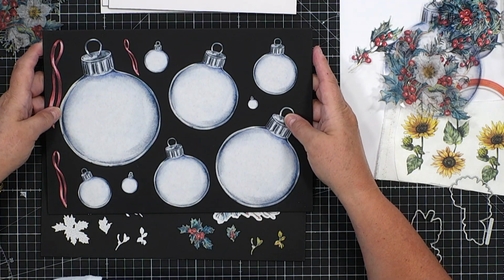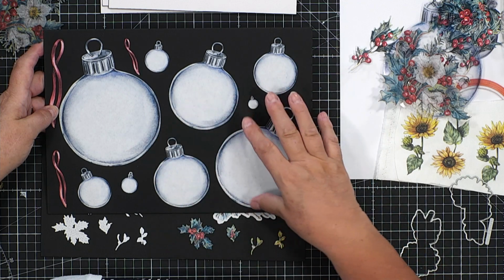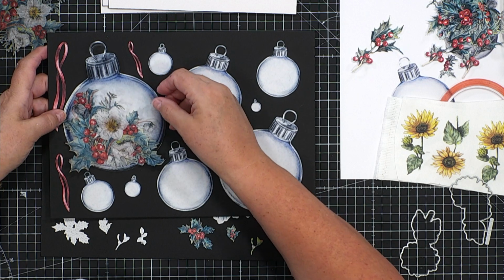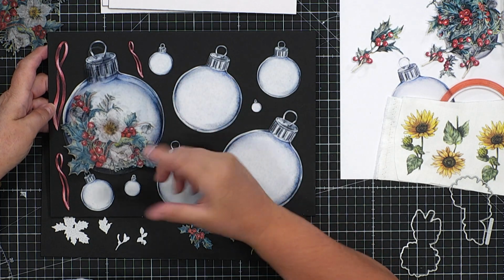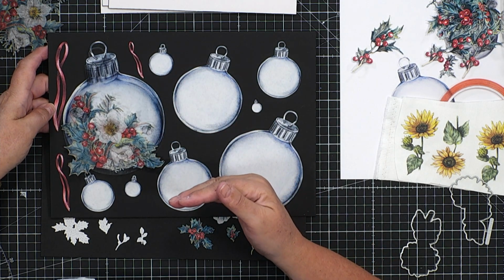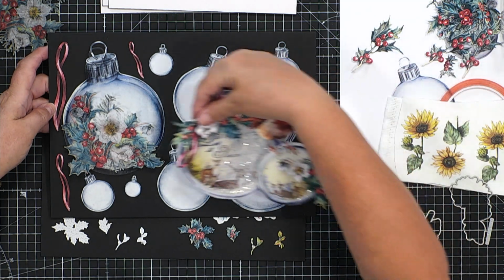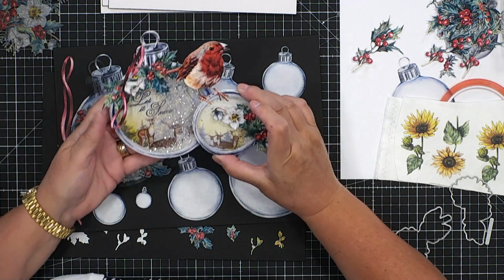bauble. And wow, not only is it beautifully nested, but when you cut it out and print it onto vellum, look at it, it's absolutely exquisite. It lends itself perfectly to you doing your shaker projects.